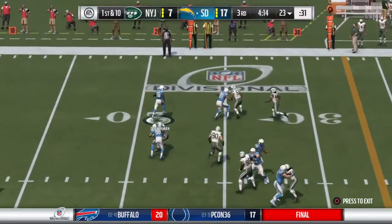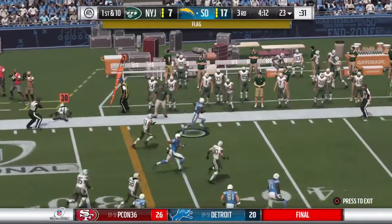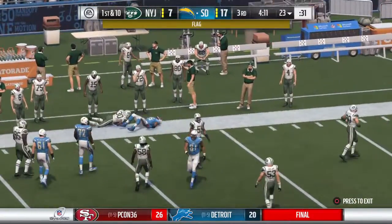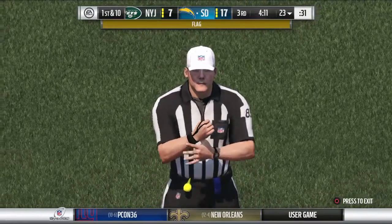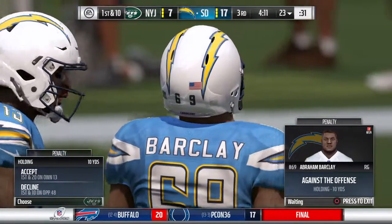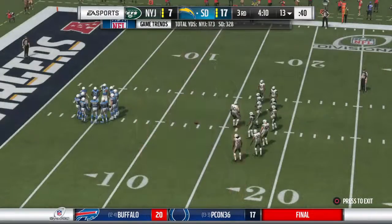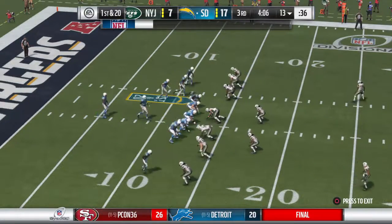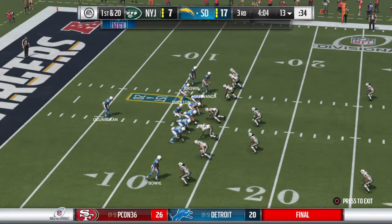Now a handoff as they run left side. Oh, he's got some breathing room. So he got his hands a little too far outside. The ref caught him, threw the flag. They'll wind up losing a full 10 yards on the play.